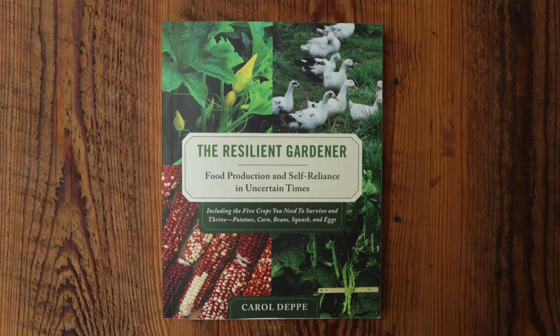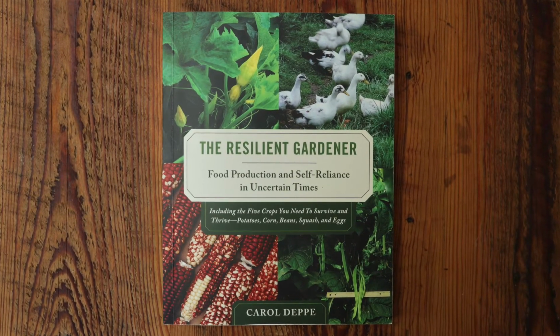And so this book, The Resilient Gardener by Carol Deppe, has also been really influential in our overall food journey and our gardening and just our philosophy behind what we grow. She talks about growing five crops: potatoes, corn, beans, squash, and eggs. And so the last one is growing chickens or ducks for eggs as a protein source.